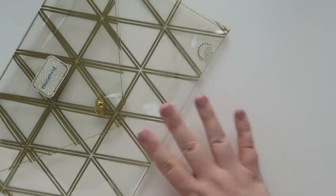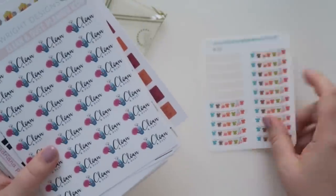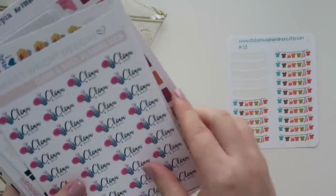Okay, so here are my household stickers, and these are one of my favorites, the sticker washi and more.